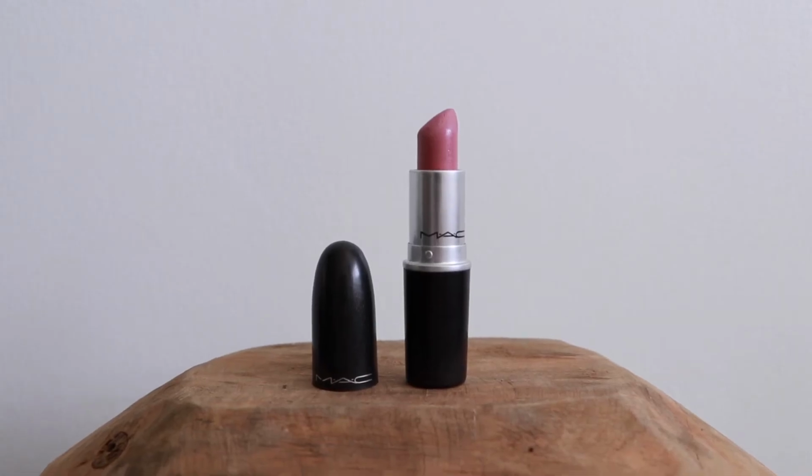The last product I am just getting rid of. I've had this for years. I'm sure this is one of the first products I ever purchased as far as makeup goes, and it was from MAC, and it is the MAC lipstick in the shade Snob. I don't know what I was thinking. This was a big deal back in the day when I first started watching YouTube videos. I wanted this so badly, and it is horrible.